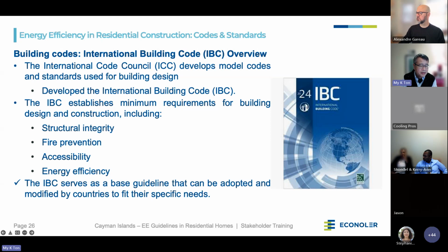And of course, one of the standards and codes they've developed is the IBC, the International Building Code. The International Building Code establishes minimum requirements for both design and construction of buildings, and they focus on many aspects, including structural integrity, fire prevention, accessibility, and also energy efficiency, which are all very important parts of the construction sector.